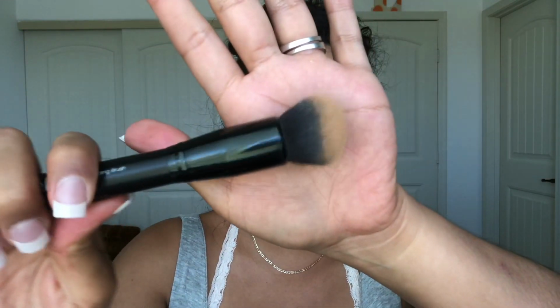Going into concealing, I used to use the Beauty Blender to blend out my concealer whenever I'm putting concealer under my eyes and stuff like that. I use the e.l.f.'s Ultimate Blending Brush, and I used to use this for foundation, but after I found these babies, I use this one to blend out whatever concealer I feel like using, because I have 2 or 3 concealers that I use. This one's amazing for blending it out.